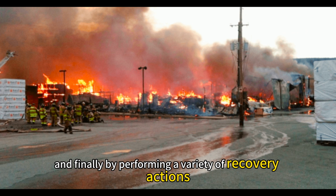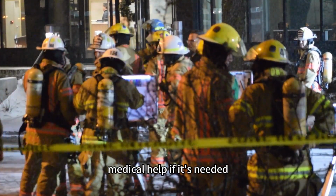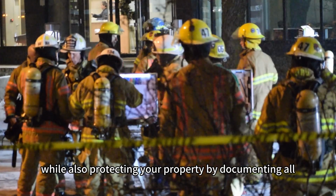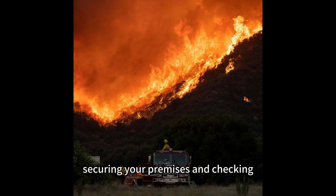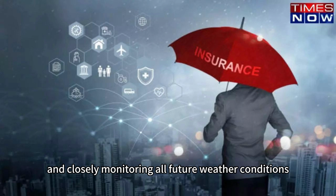And finally, by performing a variety of recovery actions, getting medical attention for yourself and others by treating minor burns, documenting all injuries and seeking medical help if it's needed, and always monitor any smoke effects for the next 24 hours, while also protecting your property by documenting all forms of damage, contacting all of your insurers, securing your premises and checking all of your utilities, and closely monitoring all future weather conditions.